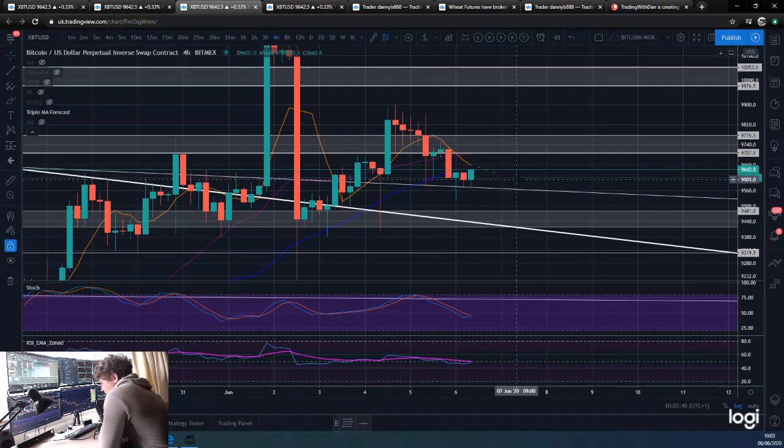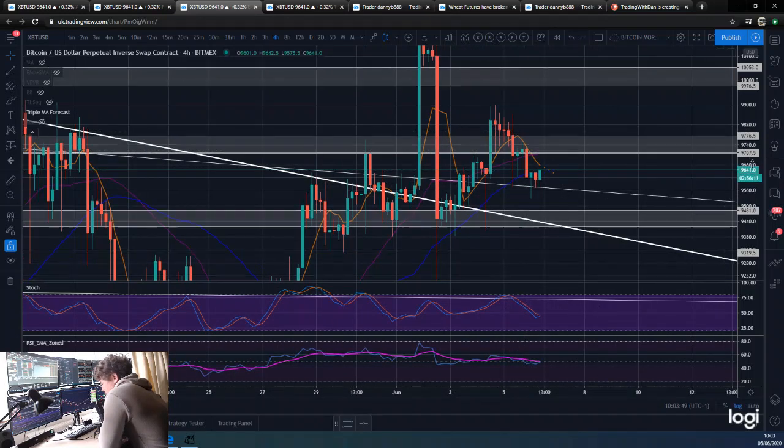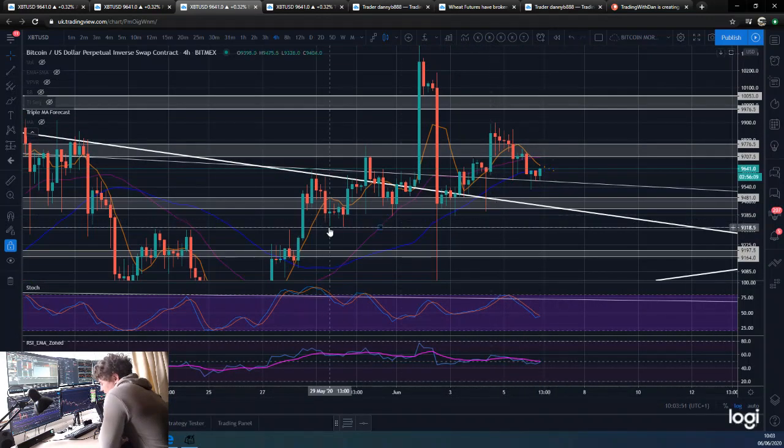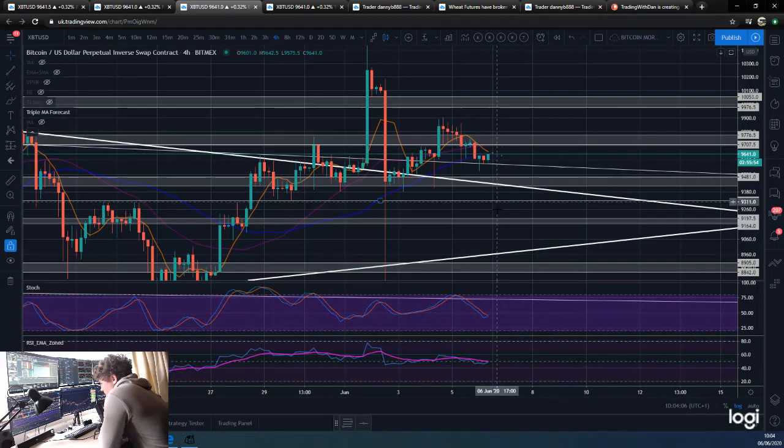You can see we're trying to get a bit of a move up now as we speak. But yeah, this is sort of a touch into this middle zone, and we could get supported and come straight back up again. That's not unlike what happened here. You can see we got down to sort of the middle zone, had a few wicks down, and then got back up again. So it is completely reasonable for price action to do this. I mean, it did it a couple of times here as well.